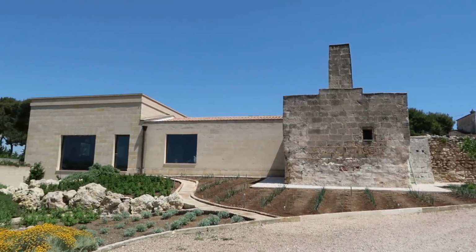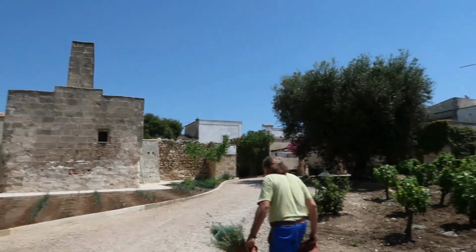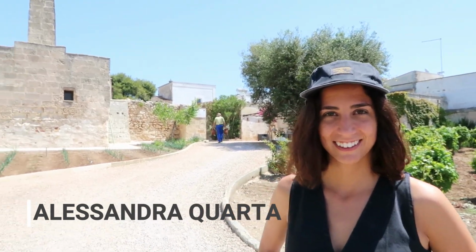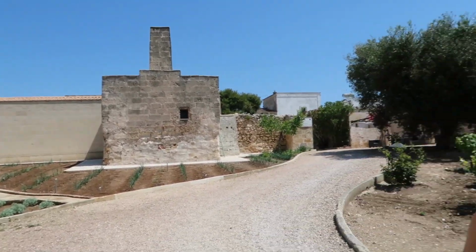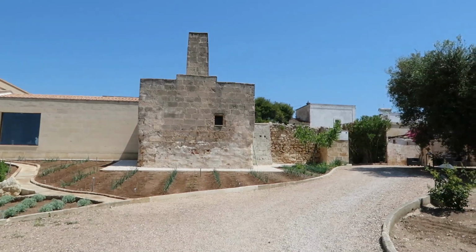So, as I told you guys, we are here at Tenuta Emera, or Emera. Okay, Emera. With Alessandra Quarta. She's the daughter of the owner and founder of Cantina Claudio Quarta, and this is the Tenuta they have in Lizzano, close to Taranto area. Okay, so this is a beautiful estate. It was an old masseria, right? Yes, exactly. We restored it 4 years ago. And the old stable became a tasting room.